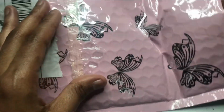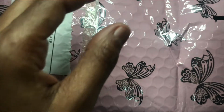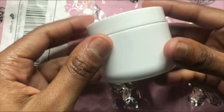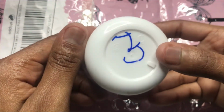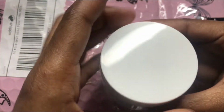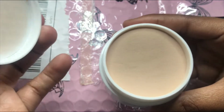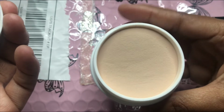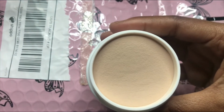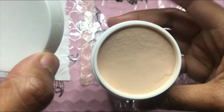And the next thing, I'm going to put this to the side. The next thing that we have is this container right here. I think that says number 3. Let's see what this is. This is acrylic powder. I didn't know they put acrylic powder in this. But this is like a nude acrylic powder. So that's good.